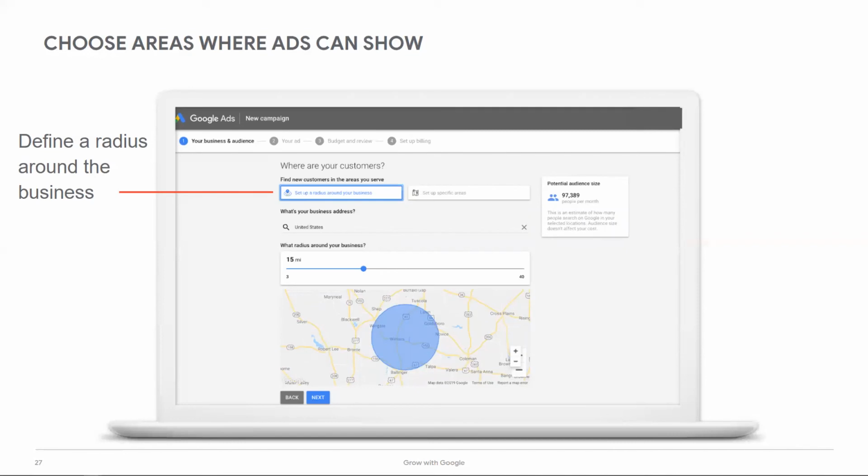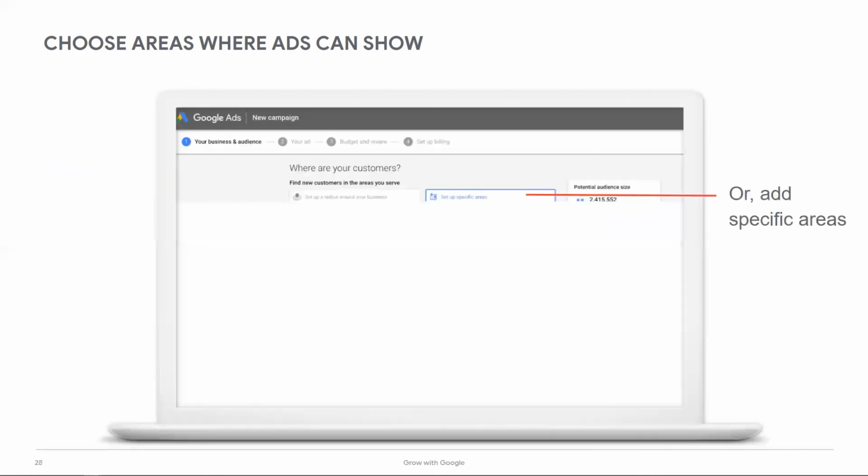You'll see a couple of options for choosing where it can appear. Your first option is that you can specify a radius around your business location. So I'm Joe Plumber, and I'm not going to drive more than 50 miles. I almost said feet, and that was really silly. Around my business. So I selected 50. I slide that little radius bar.